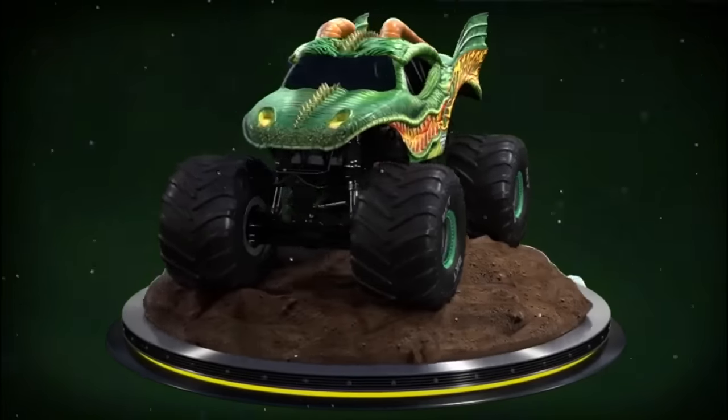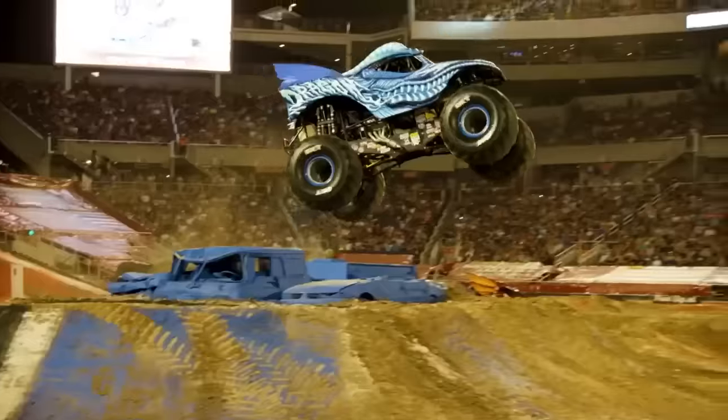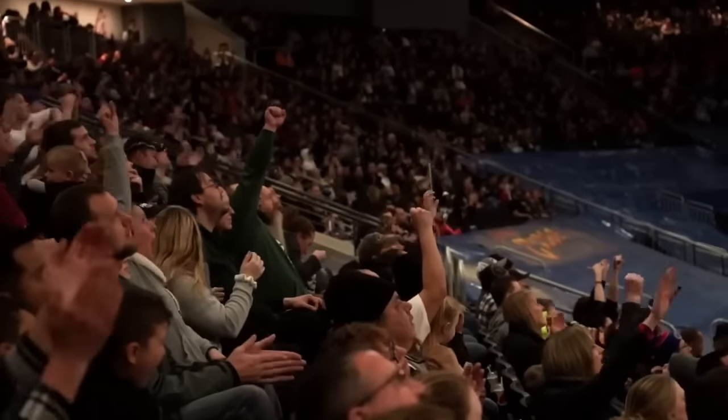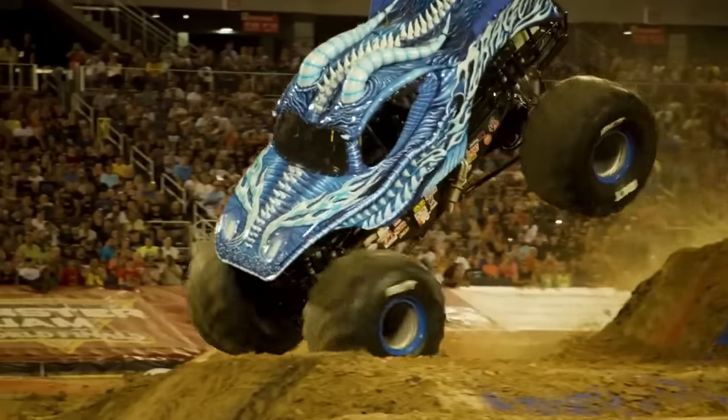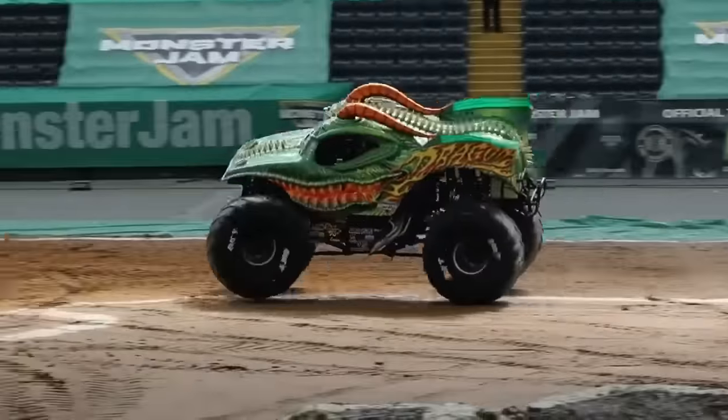Dragon Ice. This was actually the first Fire and Ice themed Monster Jam truck ever created. Check out that icy blue design, a total fan favorite. Despite its icy look, you know Dragon's fire can never be extinguished.